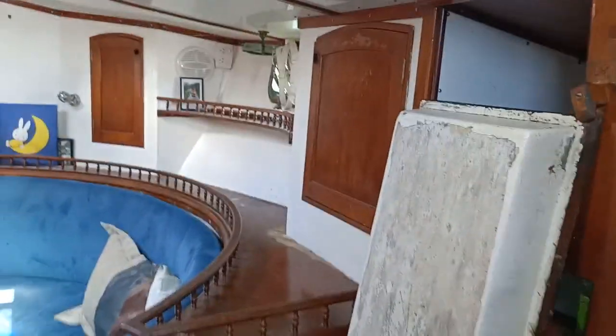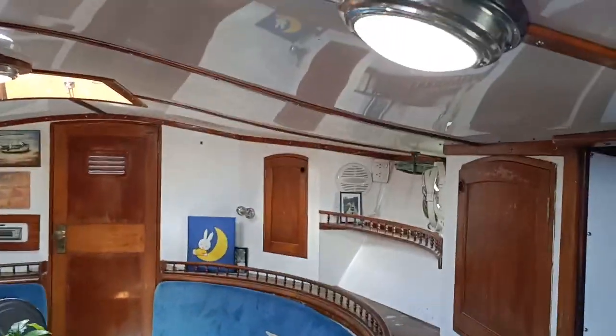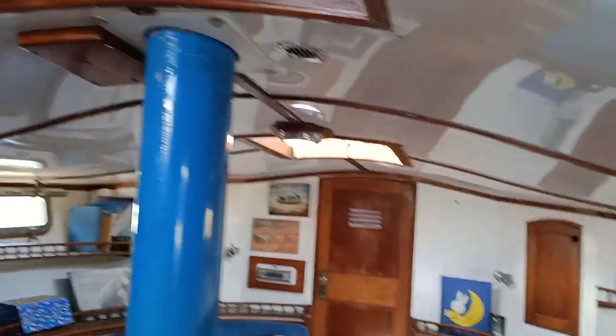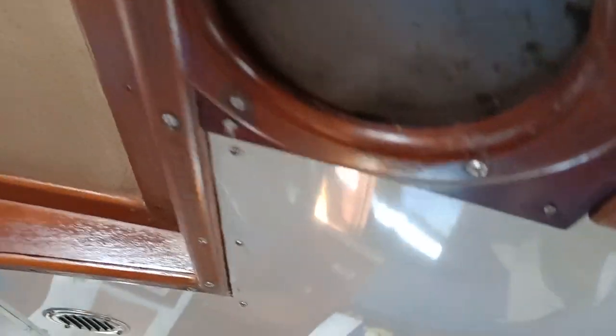The owner before us lived aboard full time, so he really put in all the creature comforts and kept those things going really well. I love this curved ceiling, which takes the shape of the deck, and once again it's just very nice work done on the linings and all the fixtures.